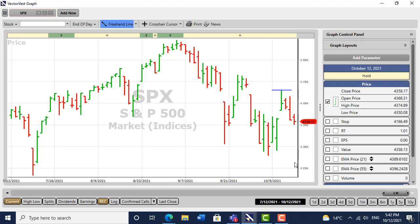I think that if you're a long player in the stock market, as I am, a close above last Thursday's high would give me a great deal of confidence before putting my money online. So I hope that helped.